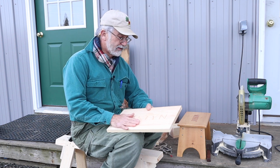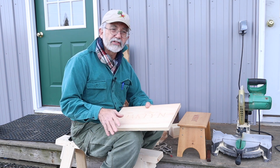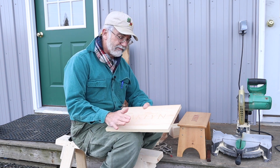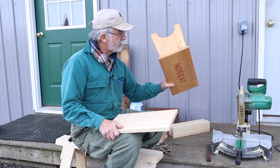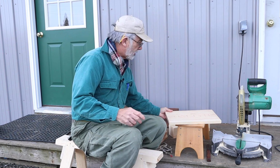I'm going to make these today. I'm going to shut off my talking and just show you the steps, the process involved in making a stool like you see right here. I have the tops all carved.